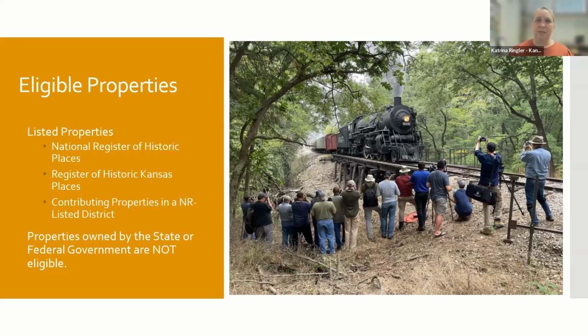And there is sometimes a tendency in our office to talk a lot about buildings because that's what we see the most. But the Heritage Trust Fund is also eligible for other types of resources that are listed in the registers, including parks, cemeteries, bridges, archaeological sites, and even the Atchison, Topeka, and Santa Fe locomotive 3415 in Abilene, which is listed in the register. They received a grant last year. So not just buildings, it can also be other resources that are National Register and State Register listed.